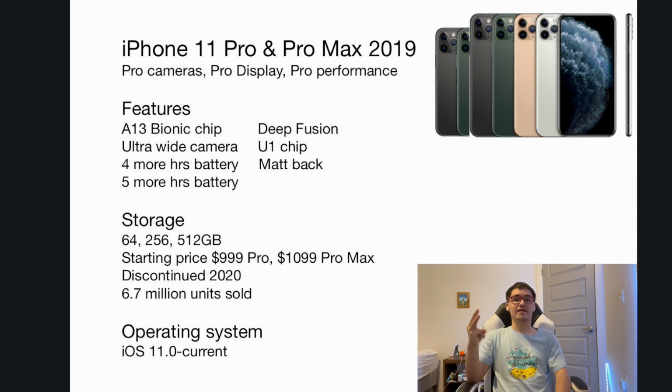Came in 3 storage capacities, 64, 256, and 512GB. Starting price was $999. Apple sold 6.7 million iPhones until it was discontinued in 2020. The operating systems were iOS 11 up to now.